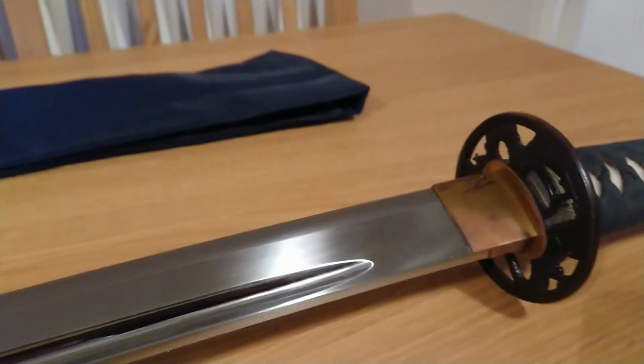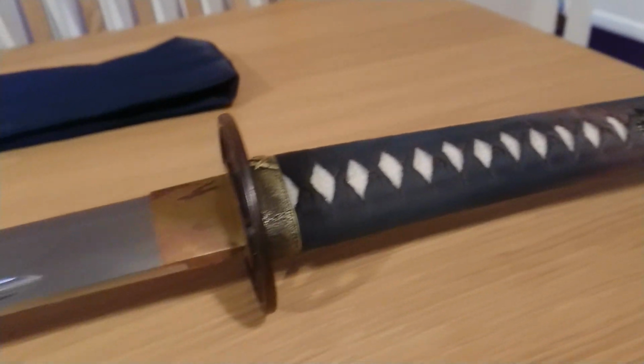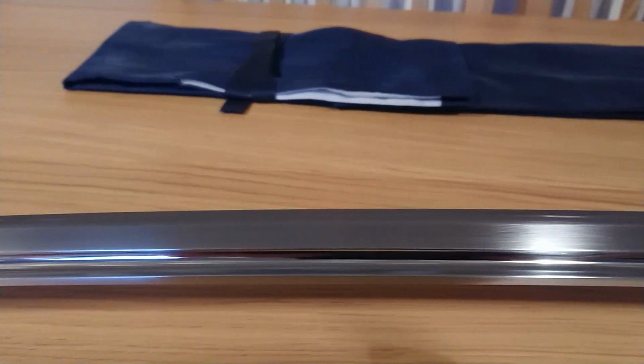You just use a microfiber cloth with a bit of sword oil, and that's enough to take the finger grease off the blade, or any little bits of dust that might be on there. But if you're cleaning the brass components, you need to be very careful not to get brass onto the blade, because it will damage it. But aside from that, the sword has been really good.